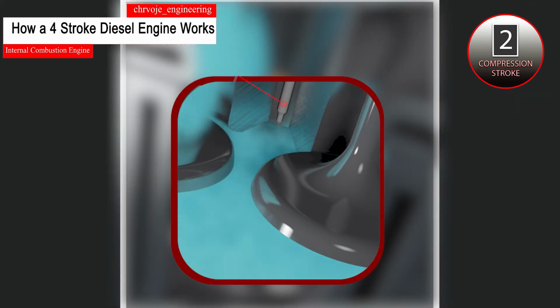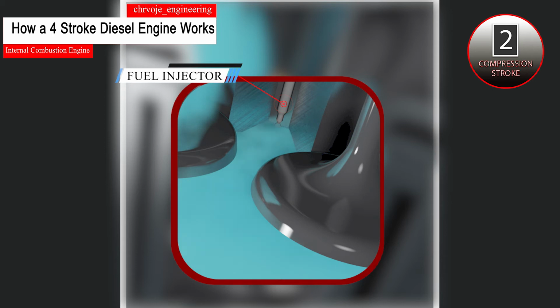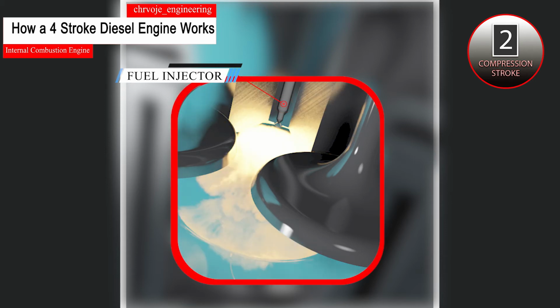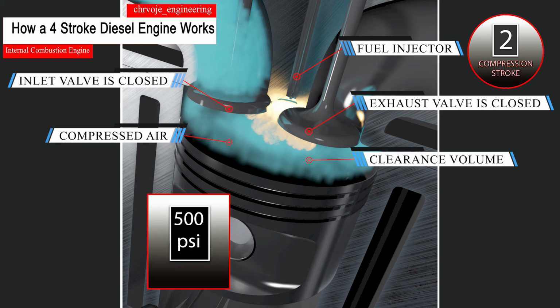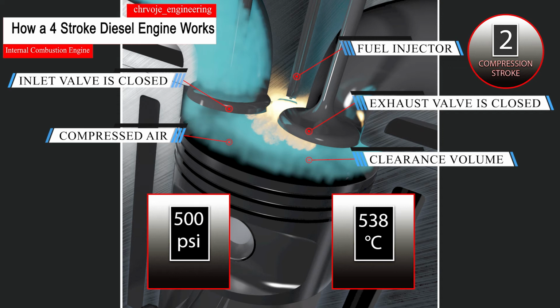Now the fuel is injected into the cylinder by the high-pressure fuel injector at the end of the compression stroke. Due to the high compression of the air in the cylinder, the pressure and temperature of the air are increased, which is sufficient to self-ignite the fuel, which is injected at the end of the compression stroke. The air is compressed to as much as 500 psi, and at a compressed temperature of approximately 1000 degrees Fahrenheit, or 538 degrees centigrade.